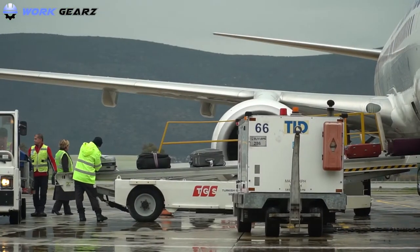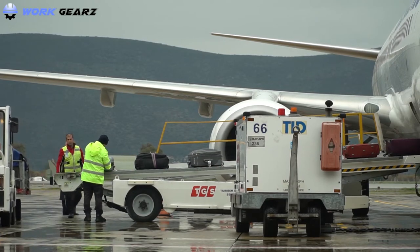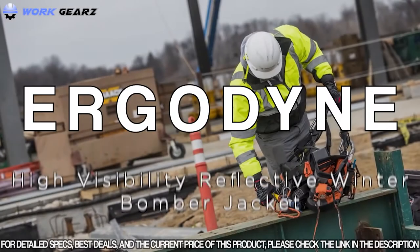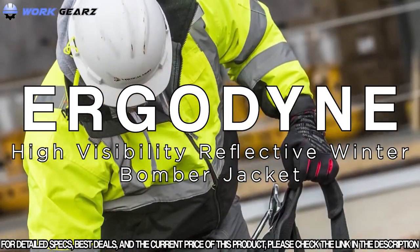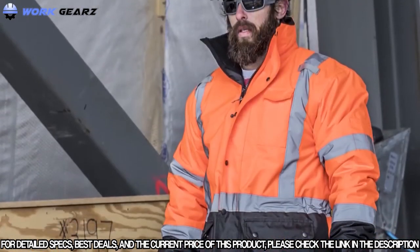A high visibility waterproof jacket can also help you remain dry during heavy rain or bad weather apart from keeping you safe. Staying visible on the job isn't an option, it's a year-round requirement. Staying warm and dry should be no different. When the days get short and the temperature drops, turn to Ergodyne's GloWear Foul Weather Gear Series.